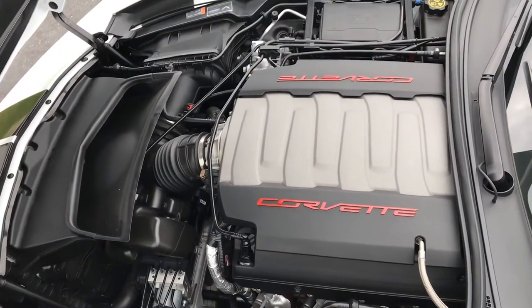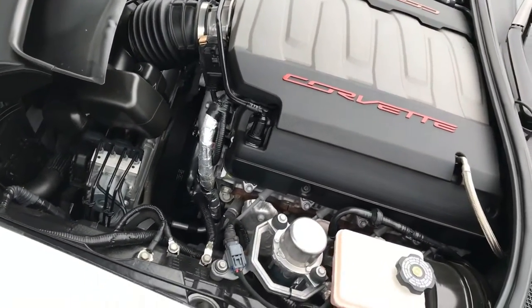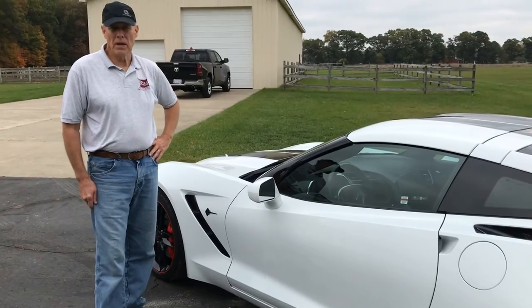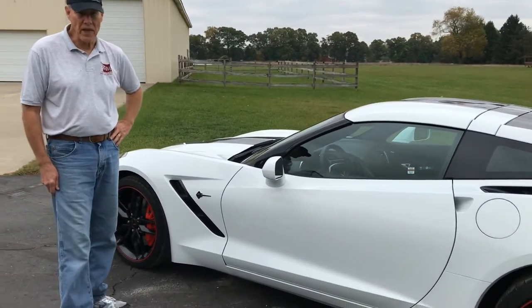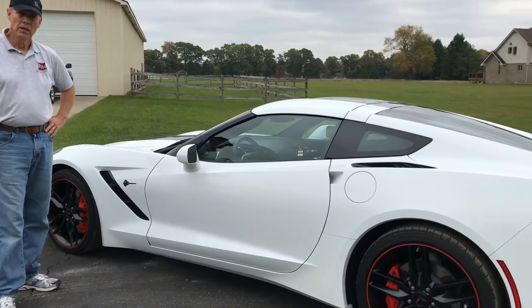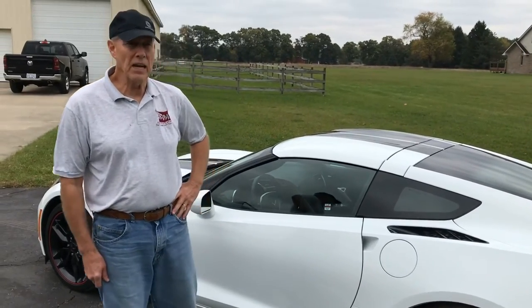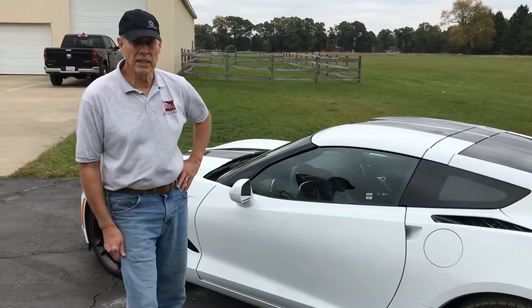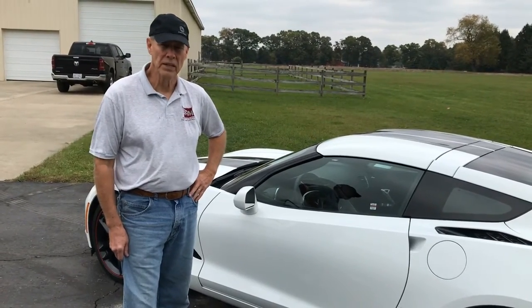The transmission on this particular vehicle is an 8-speed with paddle shift. When I go out on a trip, the numbers I usually see are anywhere between 25 and 30. That includes local driving and maybe a rip down the freeway. 0-60 at 3.7 seconds, and for the quarter mile, it is running right around 11.9, so a sub-12 second run.